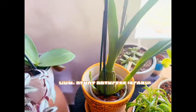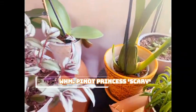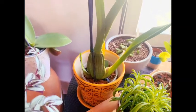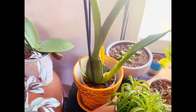So this is our Princess Pinois Scary. I recently did an update on her and her other Brookside orchid friends. Her new growth is growing pretty good. There's no roots showing currently in the pot, but I expect that to change by the end of next month.